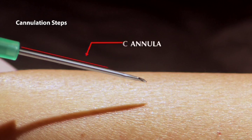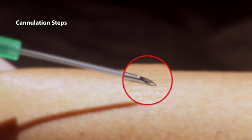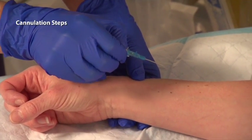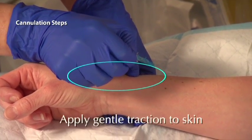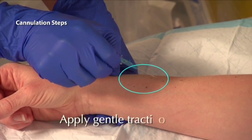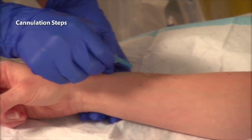Looking closely at the cannula, you will see that the introducer tip extends beyond that of the cannula itself. Ensuring the cannula is bevel up and only handled by the flashback chamber, apply gentle traction to the skin. This produces a taut surface for the point of the cannula to smoothly enter the skin.